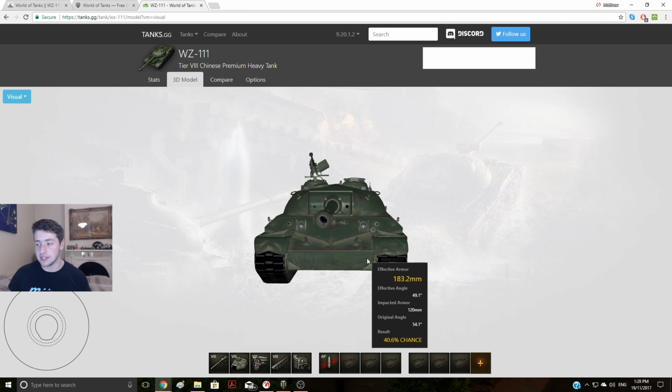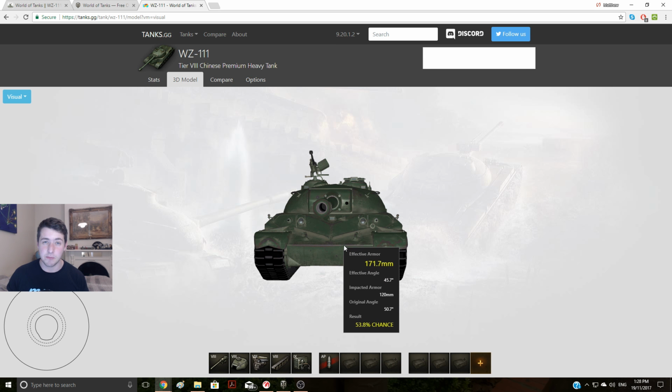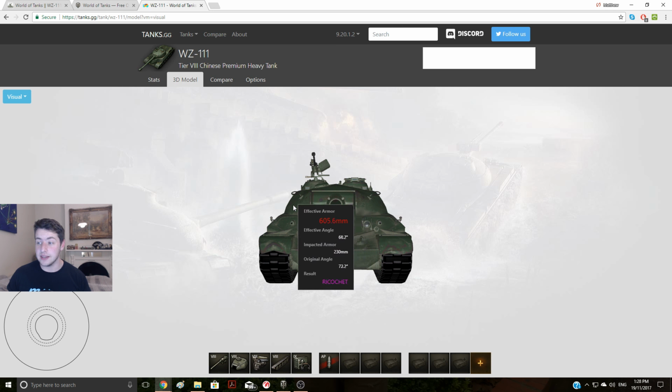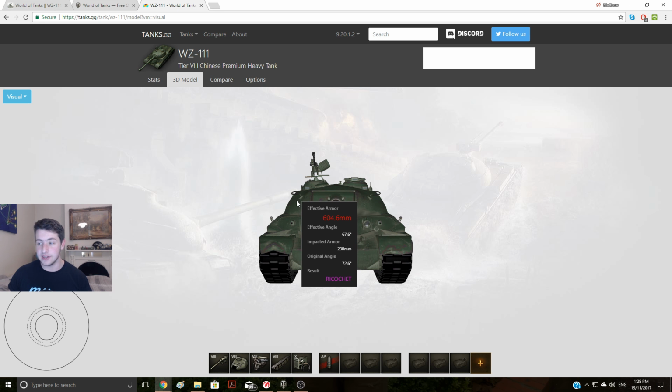It has a very large lower frontal plate, which gets penetrated quite easily. It was buffed in patch 9.17, but this is not enough. Things can go through it very, very easily indeed. Now, the turret on the tank is, of course, very good. That's something we can expect. It's a Chinese tank. It's a Russian tank knockoff. So it's very good all over.